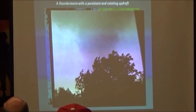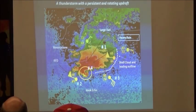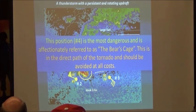Okay, now where do you see that? Okay, so you're too close. Definitely the most dangerous. This is sometimes called the bear's cage by storm chasers, and this is an area you don't really want to be in. So avoid that.